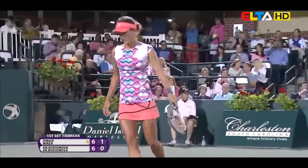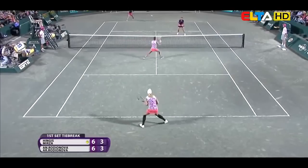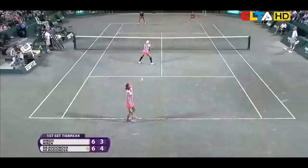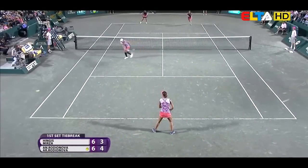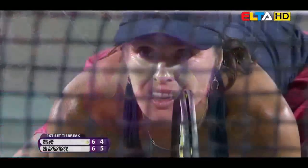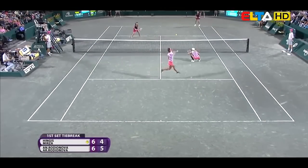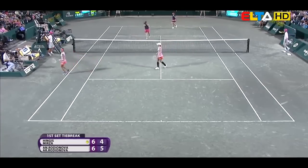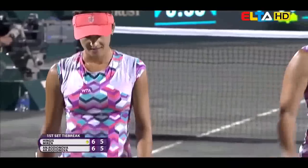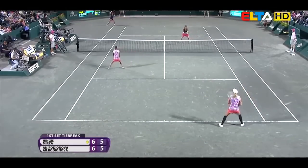That's a good anticipation from Arina. Wow. That's a good signal from the sisters. That's a great forehand inside out. Way to survive by Sanya. Great forehand. Arina unable to do enough. You know, go to the opposite side, but of course it's so easy from up here.